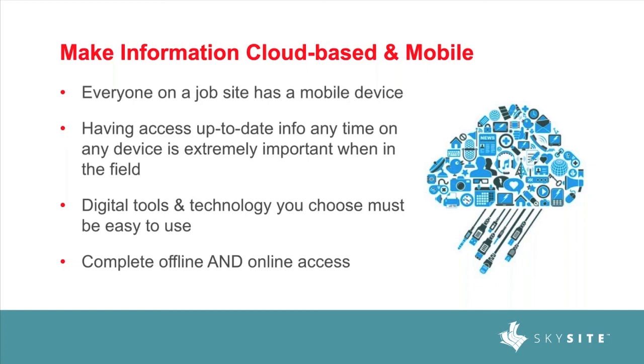Again, the ability to work on all types of platforms. Some people have Android, some people have iOS. Being cross-platform, and again, having complete offline and online access. Next slide.